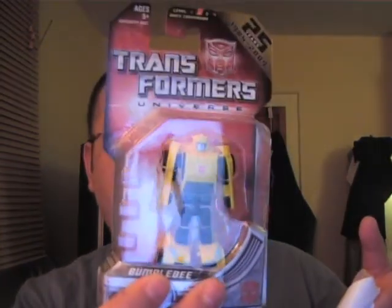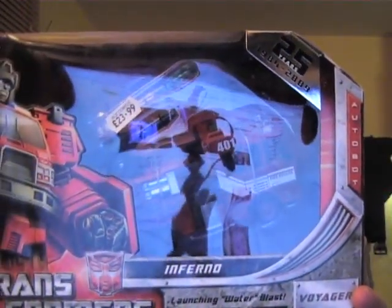Before I get started, I thought I'd quickly show this. I've been out shopping today and picked up a few bargains. Well, not really bargains, but the new Legends Bumblebee, Brawn, Beachcomber, which I thought was pretty cool, and the new Universe Inferno. So I look forward to popping those open, but not today, and not tonight either.